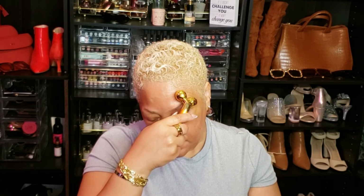And you can keep your roller lightly chilled in the fridge for extra refreshing and depuffing effects. Not too fond of that, because this one is operated by battery, so I wouldn't want to mess up the mechanisms of it. But if yours is not battery operated, then easily do that. So basically that is it.